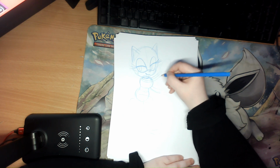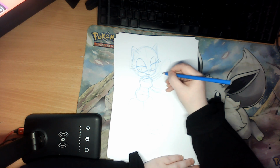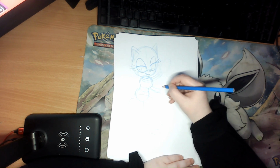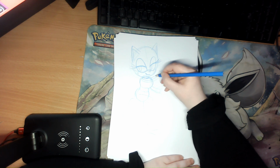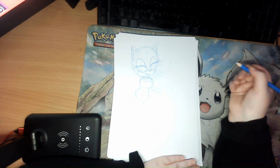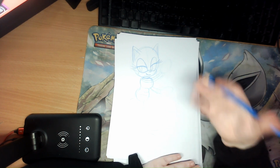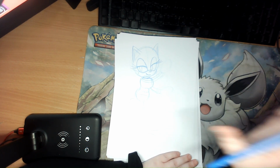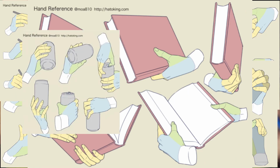Save a little bit of room at the end of your noodles, at the end of your hoses, because that's where you're gonna put your gloves, or the cuff of your gloves. So make sure you leave room for them. And when it comes to hands, I can't really explain how to draw hands. There are thousands of references online, and I'm gonna just show you some now that I've got saved on my PC.